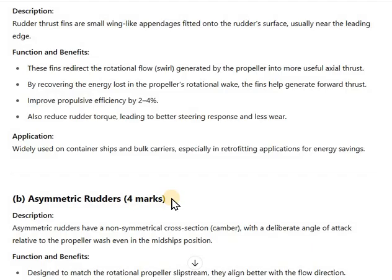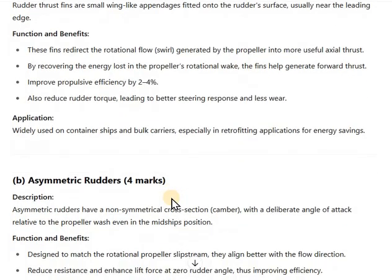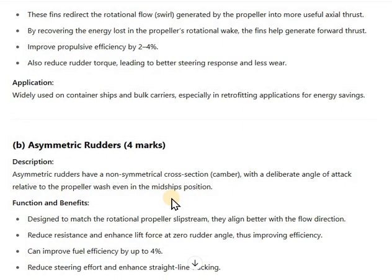Application: widely used in container vessels and bulk carriers, especially in retrofitting applications for energy saving devices. So this is a retrofit. Part of the retrofit can be carried out at the dry dock. These small appendages on the leading edge of the rudder create a 2 to 4% improvement in the overall efficiency of the propeller. Also, the rudder torque is reduced, which leads to better steering response, and there is additional axial thrust gained in the process.